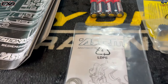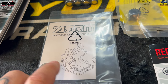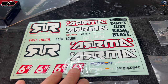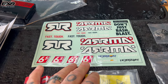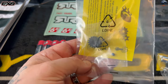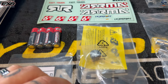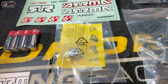Okay, so what else do you get? You get shims for your diffs. All right, and we'll go through that, because I am going to run the car and then shim it. Some batteries for your handset, some stickers. A friend of mine collects stickers and I've shown him them and he was over the moon. Right, okay. Speed pinion, 16 tooth, I believe it is. Yeah, 16 tooth. I wouldn't recommend bashing with this, guys, but if you are going to do some flat road running, speed running, that sort of thing, you can put the 16 tooth in.